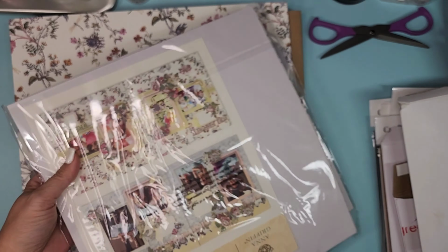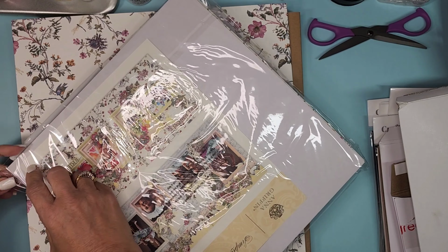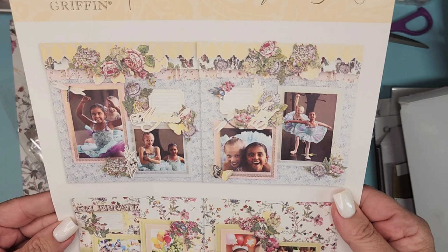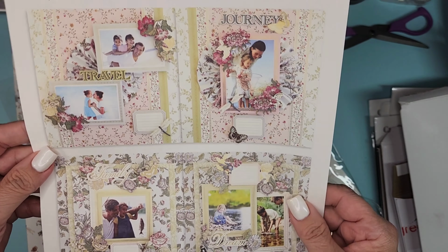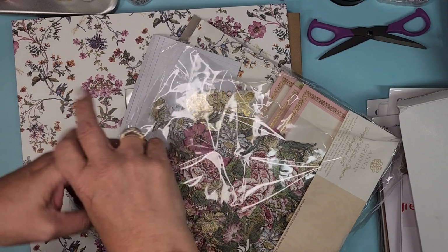I'm going to show you this quick. If you haven't seen it, saw one of my other ones, skip on ahead. I have so much more stuff to show you. Here's just a couple of the samples of the pretty pages. In case you don't know, her simple scrapbooks, and again, for 50, I thought this was a great deal to get that.